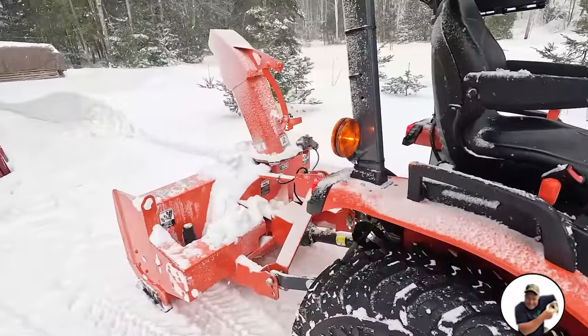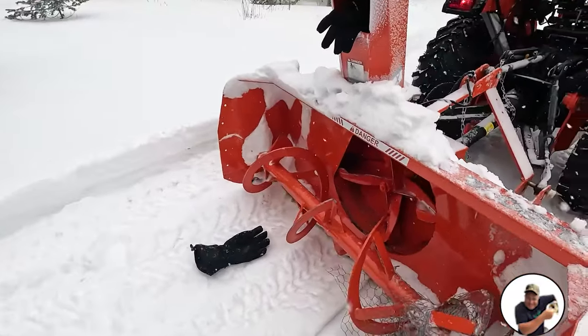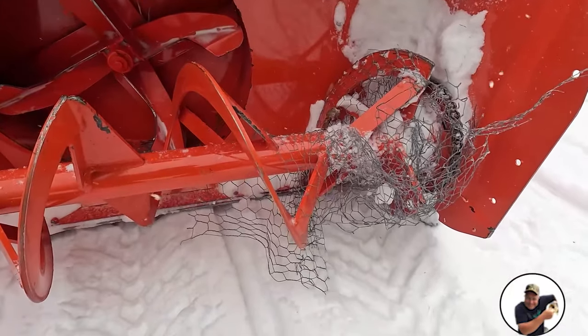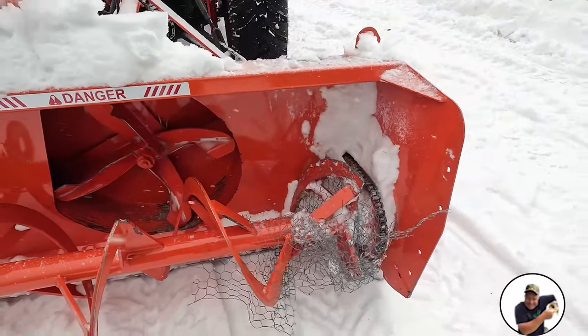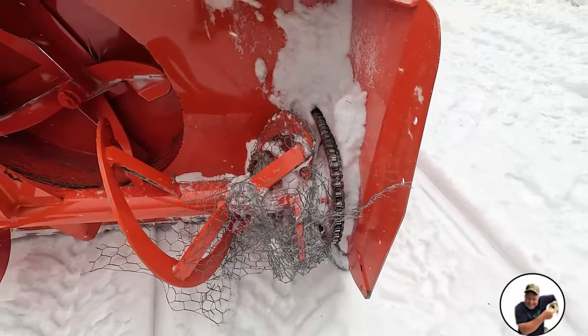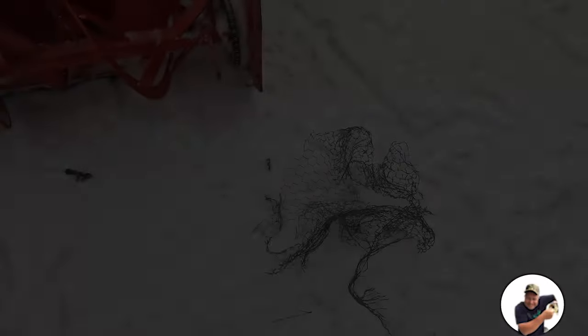We gotta take 2 seconds and have a look at something over here. Every once in a while you gotta get off your tractor and check. It looks like I picked up some chicken wire there. It's not too badly wrapped. You're gonna get that off, and we don't want that to get up in the chain and cause problems. So I'm just gonna get a pair of pliers, get that off, and we'll get back to work. That's what we pulled out of there.